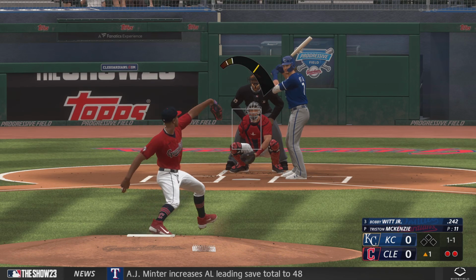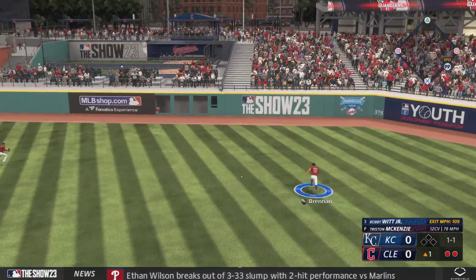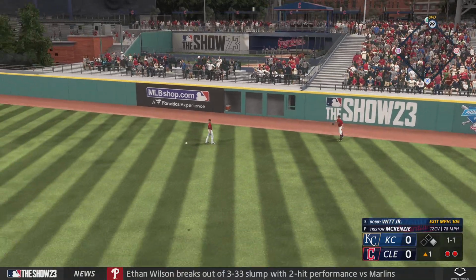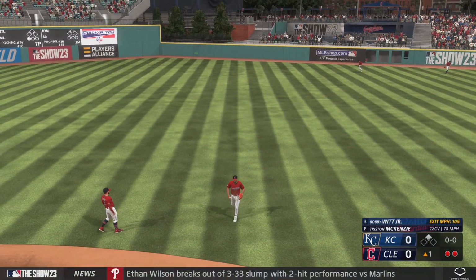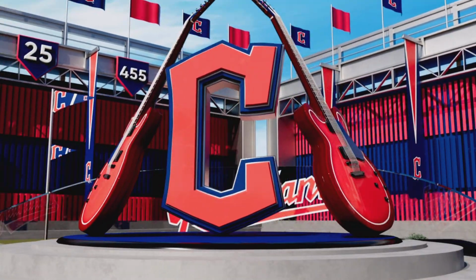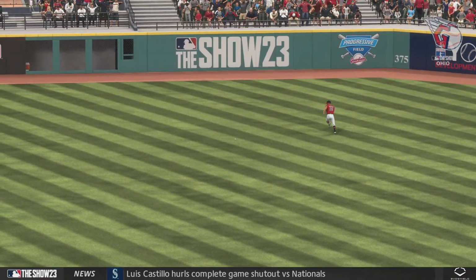Now here's Bobby Witt Jr. Ripped into right center, and that should be extra bases. Now he turns and heads for second, and that's a double. Just so sound in his mechanics. Hits against a firm front side, and the hands just continue to carry through the middle of the field.